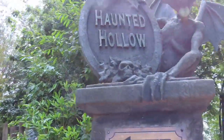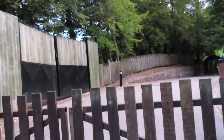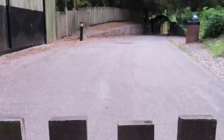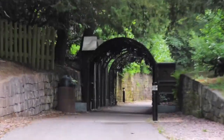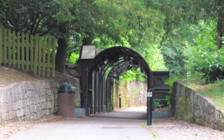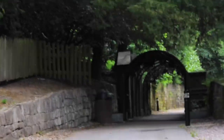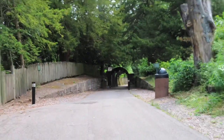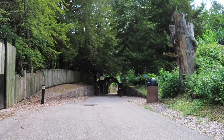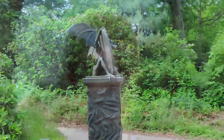If I remember rightly from watching vlogs last week, this part of Haunted Hollow was open. You could walk up here and underneath there. But for some reason it's fenced off this week. So maybe something went wrong last week with something to do with safety. I'm not sure, but it's fenced off. We won't be walking down there today, shame. But let's go this way, because this is open.